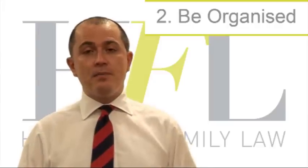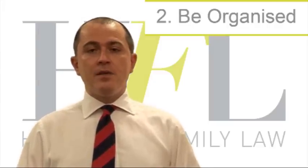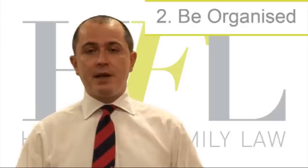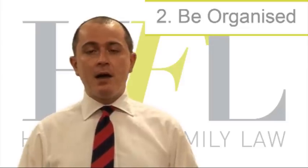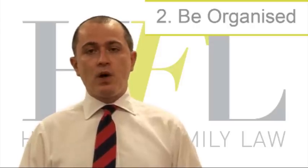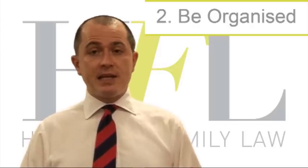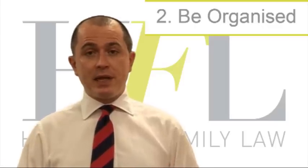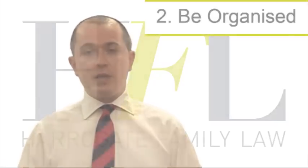Tip number 2, be organised. The more information and documentation you can give your solicitor, the better. Not only with regard to your financial circumstances as they are, but also with regard to what your financial aspirations are for the future, because this will all come in handy. Keep a schedule setting out what you have and what you owe. Ultimately, your solicitor can get this information for you, but the more time he or she spends doing that, the more it will cost you.